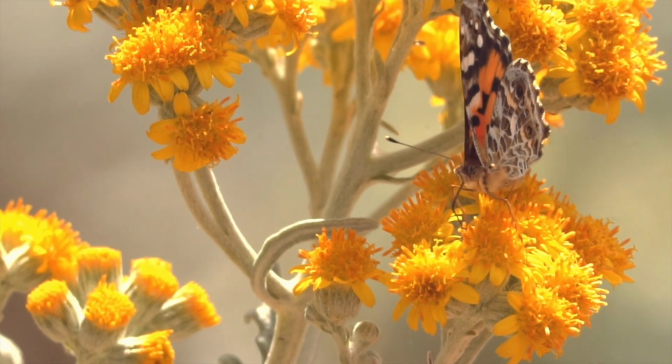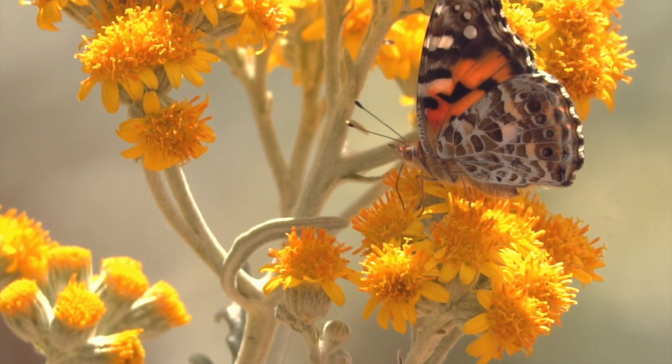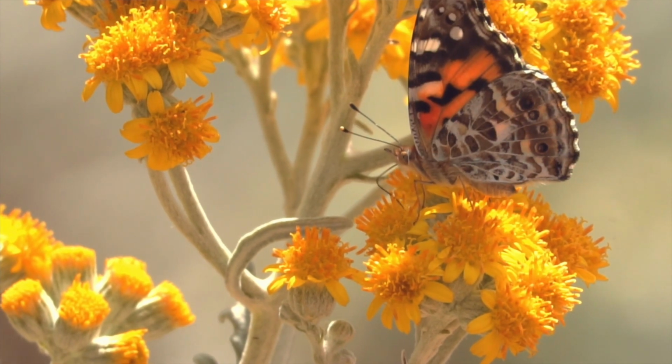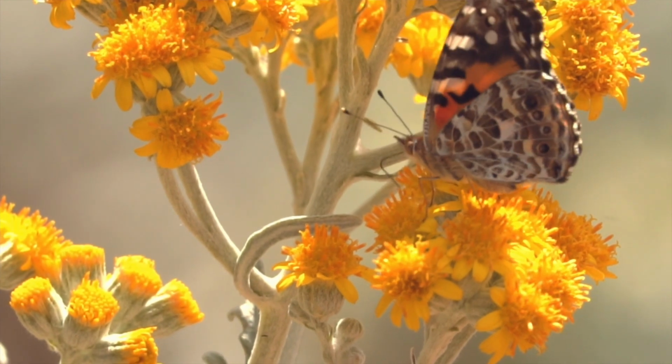Focus peaking, zebras, live histograms, they're all features that make shooting video easier, and it's good to see them on the A6500.